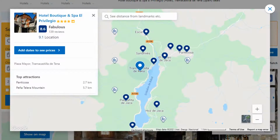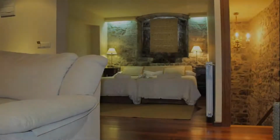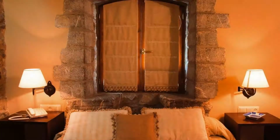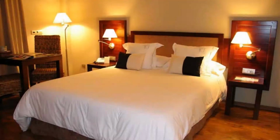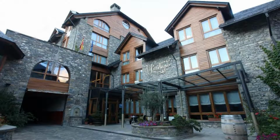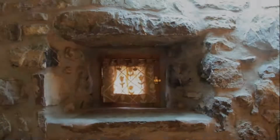Number 10. It's a 4-star hotel. The location of this hotel is good and the guests love walking around the neighborhood. Check-in time is 2 p.m. and check-out time is 12 p.m. Guests are required to show a photo ID and credit card at check-in. Pets are not allowed in this hotel.